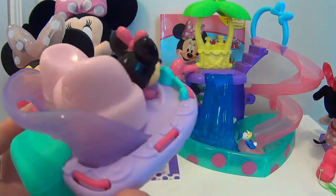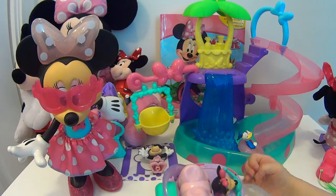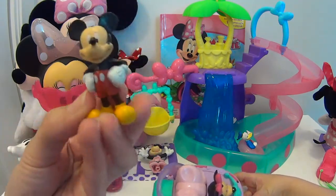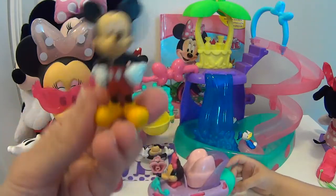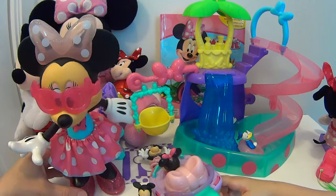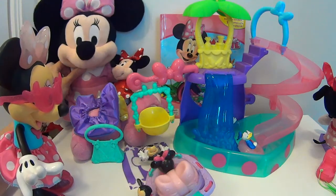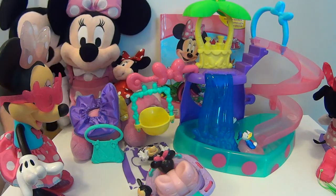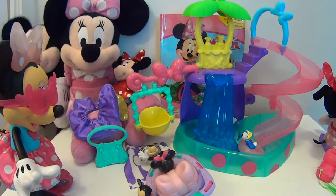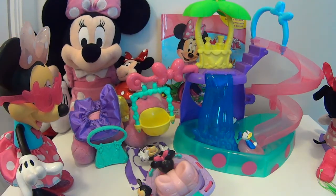This is a little guy for bath time. Bath time fun, and this is little Mickey Mouse. Hey guys, come and join us and have lots of fun with us too. And of course, we didn't move them, but they're here in the background. Big giant Minnie and big giant Mickey are here as well. Hi guys! They also love to enjoy some fun time with us.